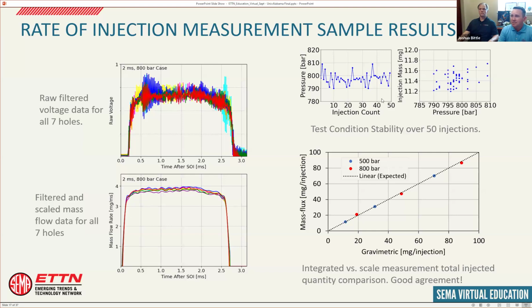Just to illustrate some of this test stability, this is 50 injections where we inject nominally at 800 bar plus or minus 10 bar, and then showing the correlation between injection mass and pressure, or rather that there is no correlation. We're controlling the system quite well and getting good measurements.